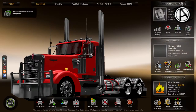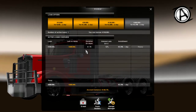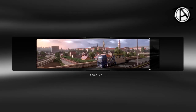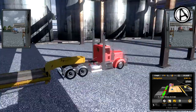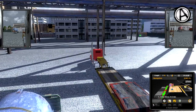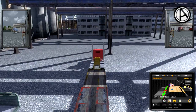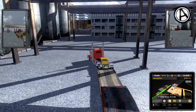Oh, and I also paid off our $100,000 loan that we had. I just had to pay this $400,000 loan off. See, same trailer. Kind of wish that ETS2 had actual smoke coming out the exhaust, but whatever. So let's get going.